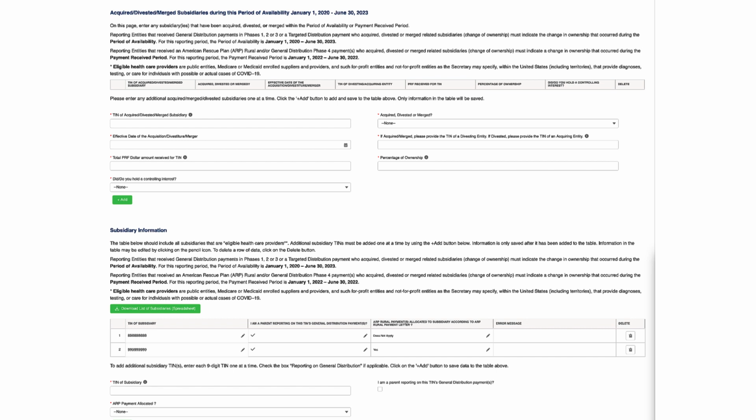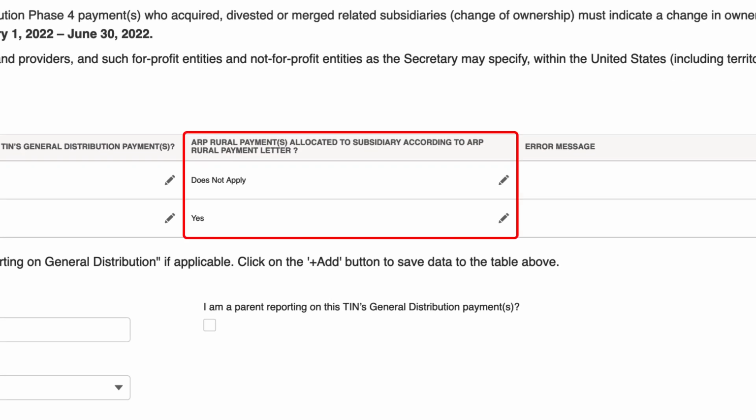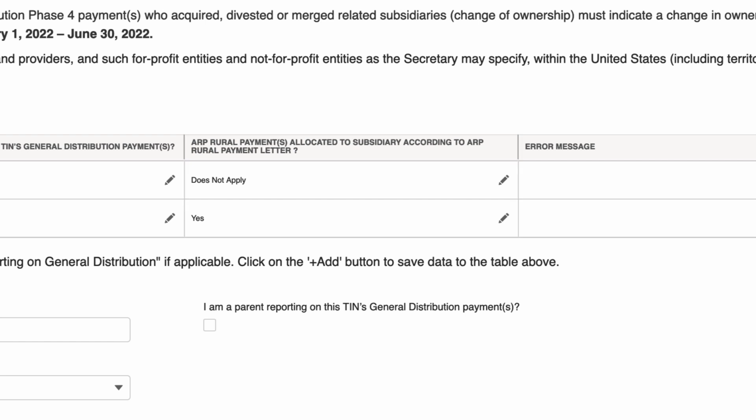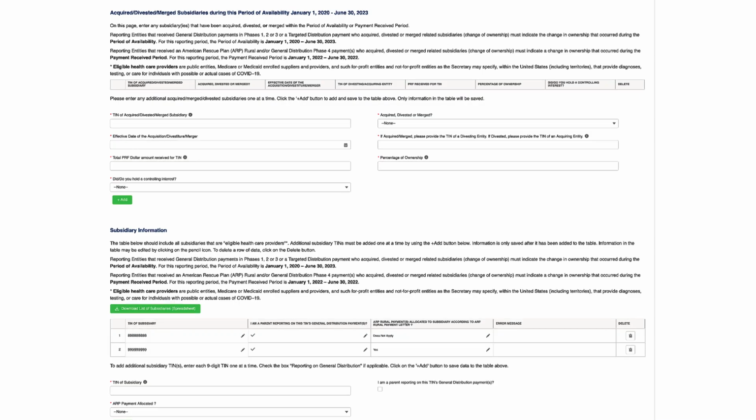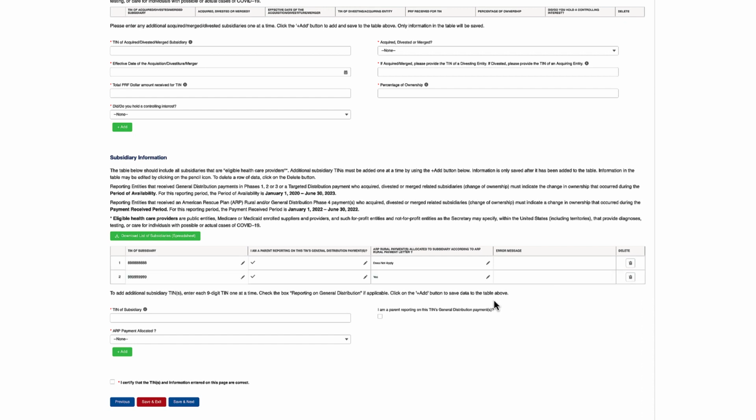Users must add all subsidiaries that meet the definition of eligible healthcare providers, even if there is no general distribution payment to report on and even if subsidiaries did not receive a PRF payment. The ARP Rural Attestation column is also listed in the Subsidiary Information section. For the purposes of PRF reporting, eligible healthcare providers are defined as public entities, Medicare or Medicaid enrolled suppliers and providers, and such for-profit entities and not-for-profit entities as the Secretary may specify within the United States, including territories that provide diagnoses, testing, or care for individuals with possible or actual cases of COVID-19.